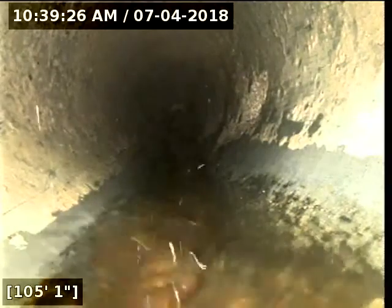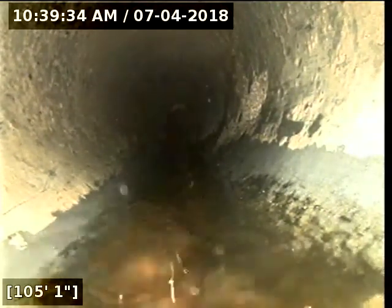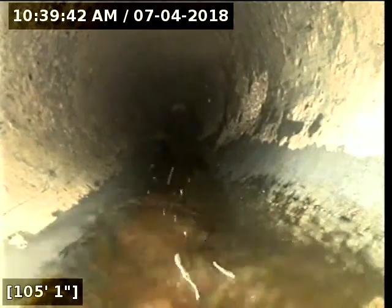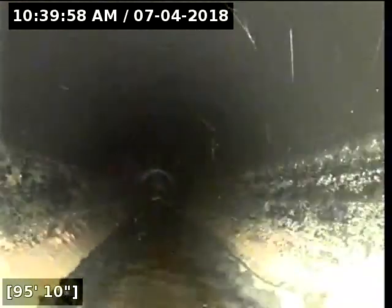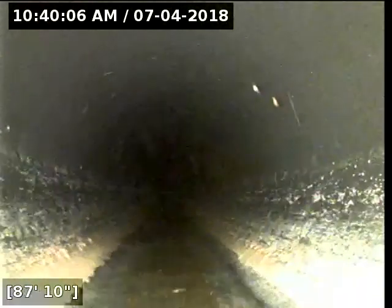So I did locate the head of my camera around, probably about 10 feet away from the city main manhole. So that is good enough a determination that this is indeed an upgraded line. It's ABS and serviceable with no issues for concern. So I'm going to go ahead and pull back the line from here. Take me a bit here.